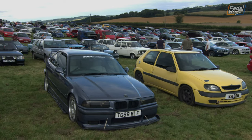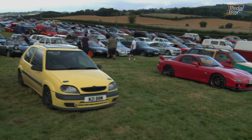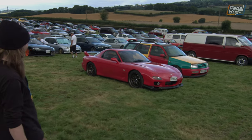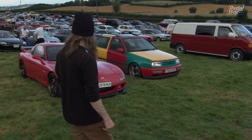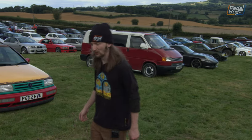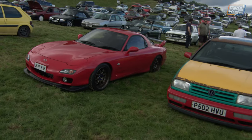I do love a nice E36, especially a coupe. Especially one that's slammed with a big splitter. FD RX7, Harlequin wagon. Beautiful, beautiful stuff here. I do love the RX7. I don't think I could ever bear to own one. The rotary just feels a bit too much of a gamble for me. But they are beautiful machines.